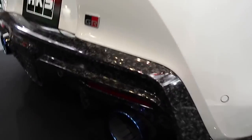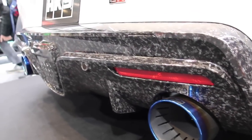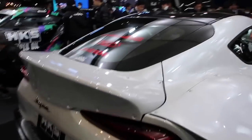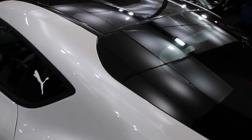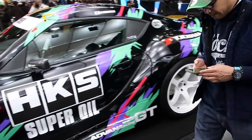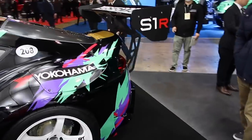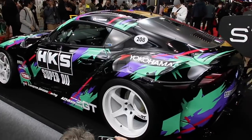Dustin, why do you do this to me? Forged carbon. Oh, I need this for the Supra. Wow. Forged carbon roof. And then, bam. This livery is everything on this car right now. Wow.